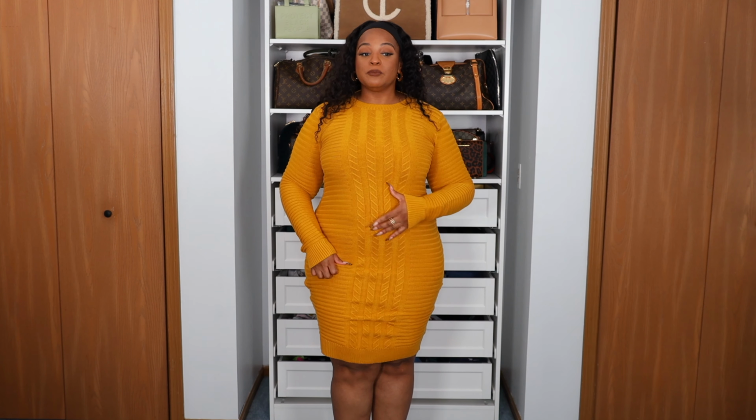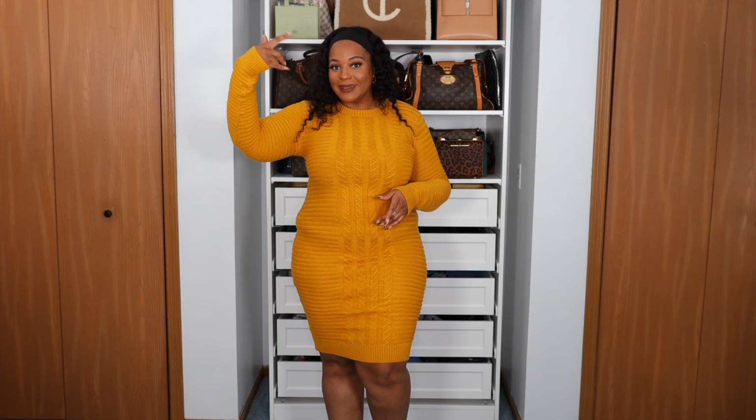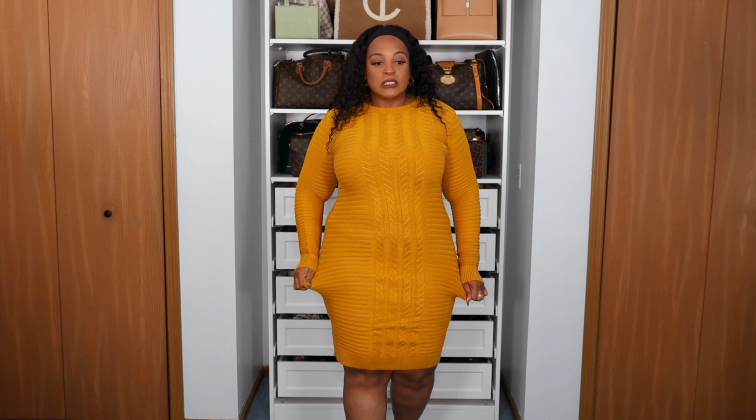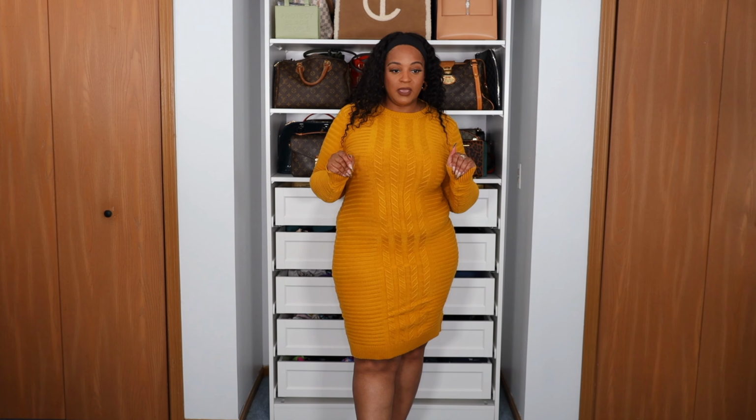Sis. Like, let's just run down everything amazing with this. 1X. I got it a little bit snugger than what I probably would have gotten. But again, I'm thinking ahead, like, sis is going to lose some of this weight. So she's going to be whatever. So love the fit of this. You still have a nice bit of stretch to it.